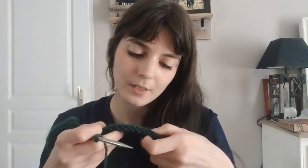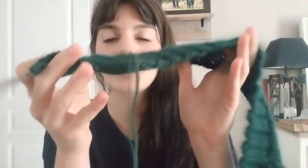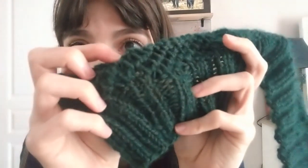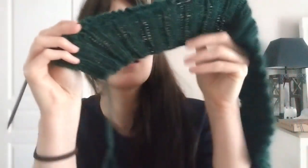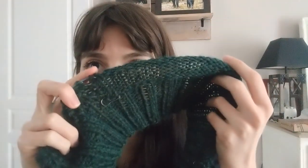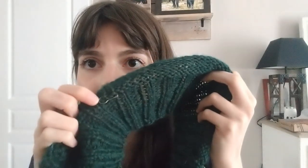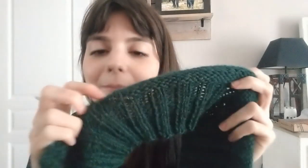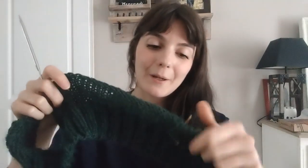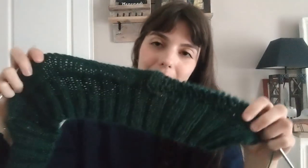But so like I said, it's a mix of different textures, and on the back you have honeycomb brioche, which is starting a little bit here. You can sort of see it starting, and reverse stockinette. And here you have a really clever little thing that's gonna become a braid, and it's my favorite thing in this design, and I can't wait to make it and show you how it looks when it's done.